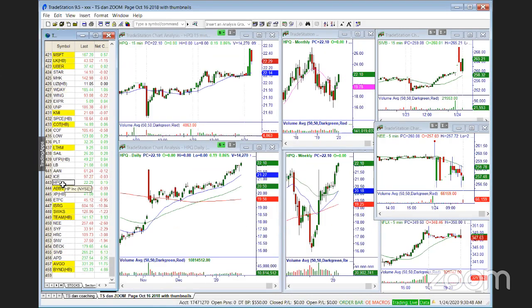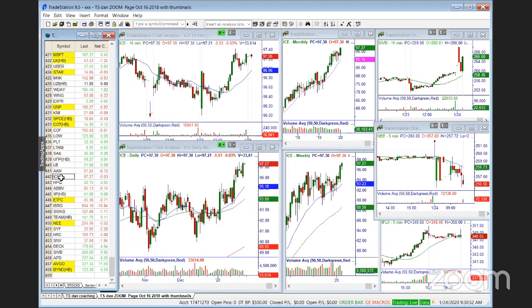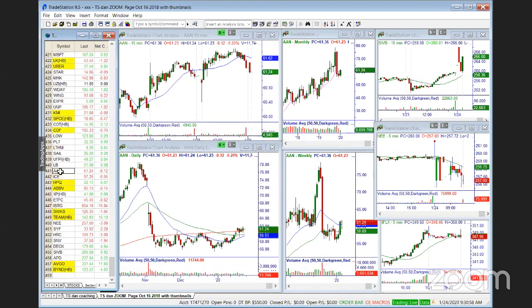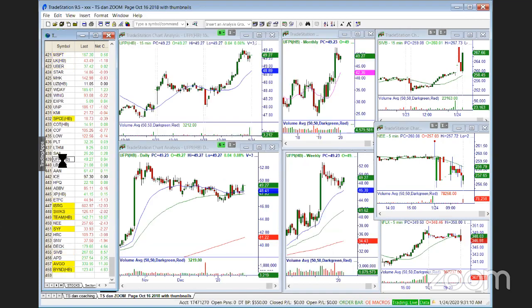Hewlett Packard, Alex was watching that the last few days, looks higher. ICE, I posted into the close yesterday, bull call debit spread over yesterday's high. AAN, we'll see if it can break out. That's just a bottoming pattern. LB had a nice gap over a red bar yesterday. Let's see what it can do. Greg mentioned this one, UFPI, yesterday.